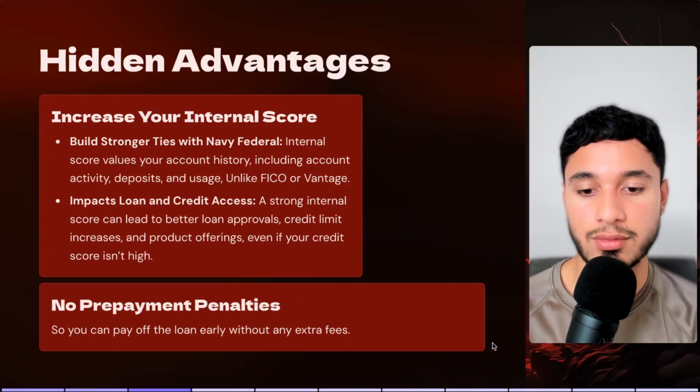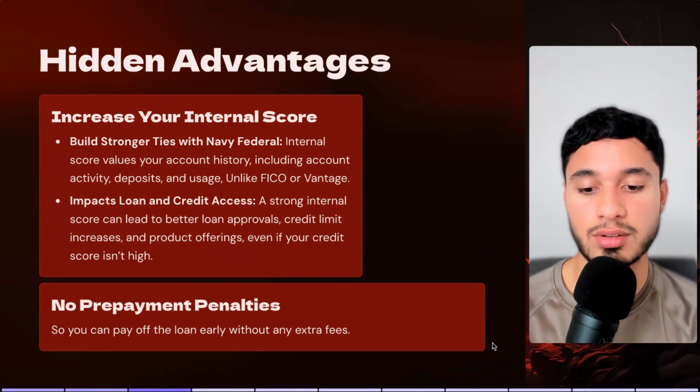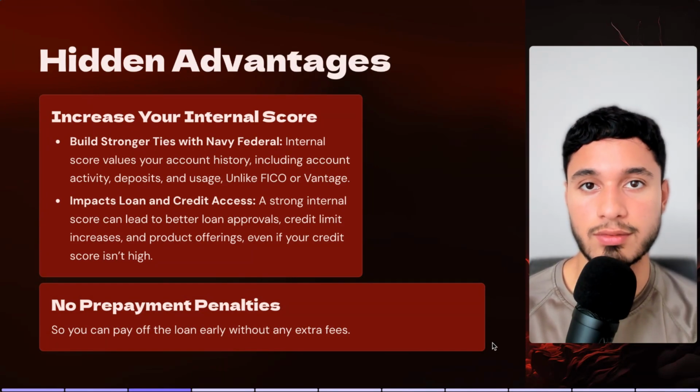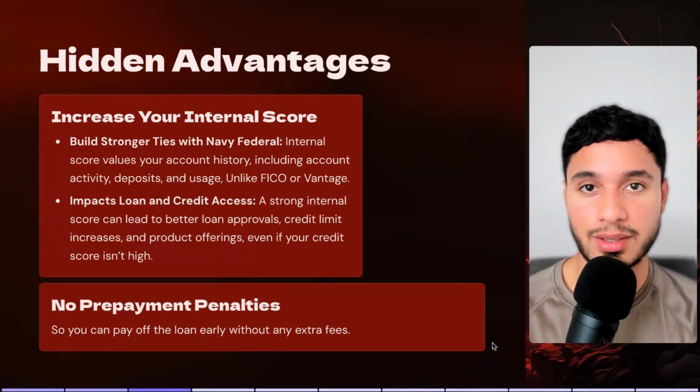The first hidden advantage is it increases your internal score. When you get a pledge loan, you build stronger ties with Navy Federal. An internal score values your account history, including your account activity, deposits, and usage, unlike a FICO or Vantage score. So basically, to break this down, Navy Federal has their own internal scoring system. The more products you use, the more direct deposits you have into your account, the more credit you use and pay back, the higher your internal score will be, and the more it will increase month by month.